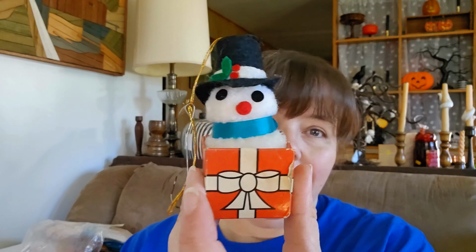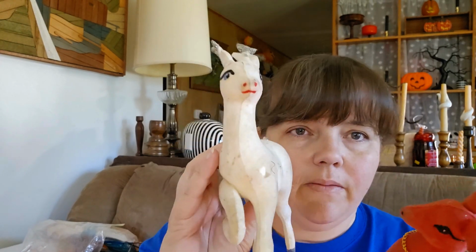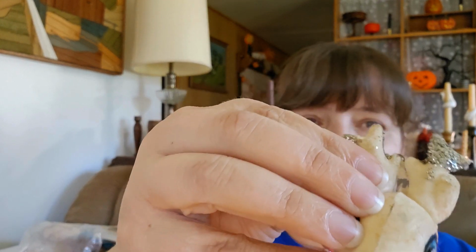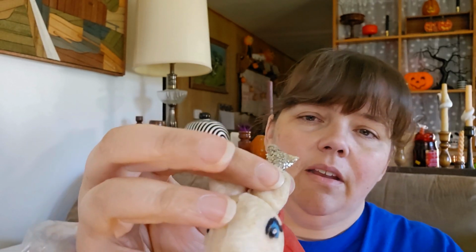R. Dakin. Yeah, isn't he cute? But yeah, he was there too, just sitting in the bins. So there's these two deer, this red one and then this white one. And they're a little rough. They're missing some felt. Like this one's ear is broke a little bit and you just have to re-tighten it down. But yeah, they were in the bins. So I picked them up.